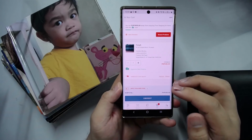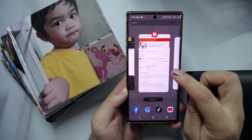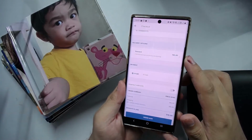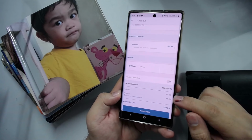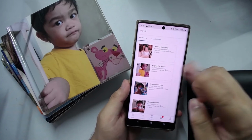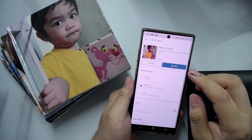Here, you press this apply voucher code, and you get this from the Shopee code that we were looking at earlier. It's this one. You basically pay for this shipping. So this will be 1 peso. Nothing here. 1 peso shipping, and then that's it. You pay that through GCash. After the payment is processed, you will get something like this. You can share your project to some other people so they can look at it.